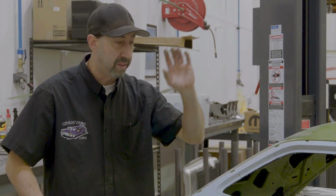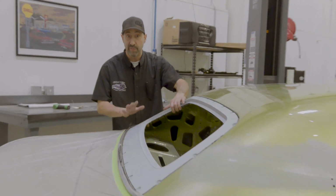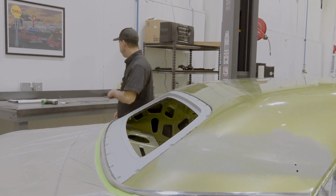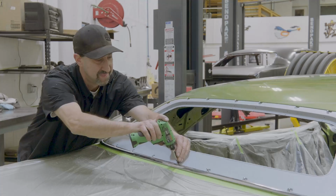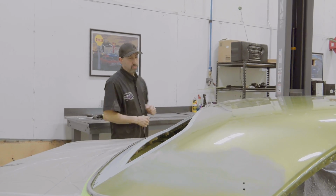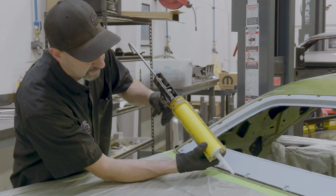I believe it takes about 21 screws, so I wanna make sure all my marks are in there, and then it's just the art of getting it centered on the existing factory holes and getting it put down. So let's get to work. All right, all screwed down and ready to go.